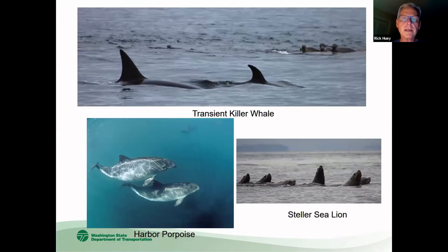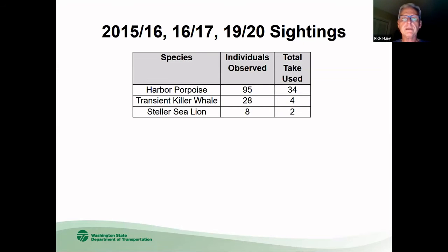Some others, we've seen transient killer whales. The transients are the marine mammal hunters, unlike the southern residents, and Steller sea lion and harbor porpoise. So we've seen 95 harbor porpoise in our larger monitoring area, and 34 came close enough to potentially be harassed. 28 transient killer whales, and four of them came close enough to maybe be harassed. 8 Steller sea lions, and 2 within our harassment zone.